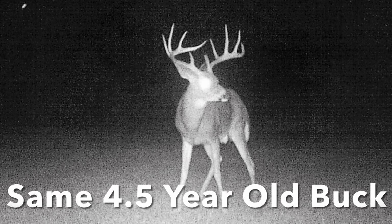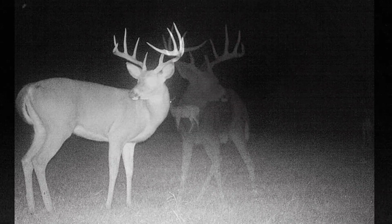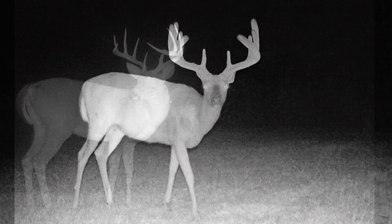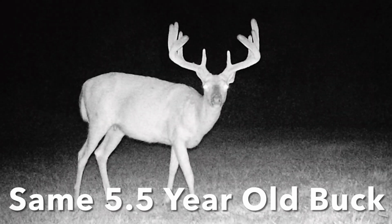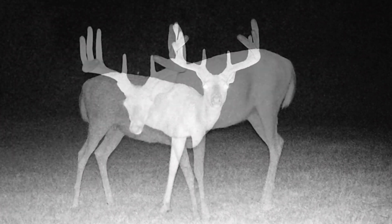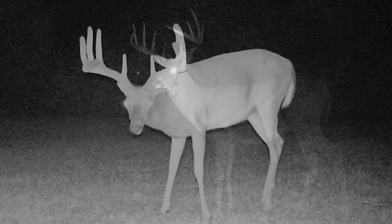Here's that same buck at 4.5 years of age. You'll notice he's added a 5th point to his right main beam, and now he's carrying a 10-point rack. He's gotten a lot wider. Here's that same buck at 5.5 years of age. You'll notice he's added another point at the base of his right antler, and he's now supporting an 11-point rack. He's gained mass and tine length.